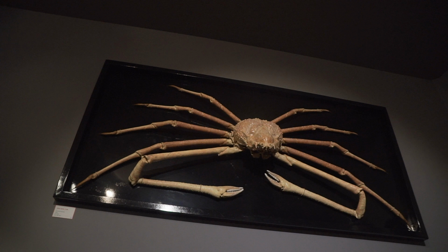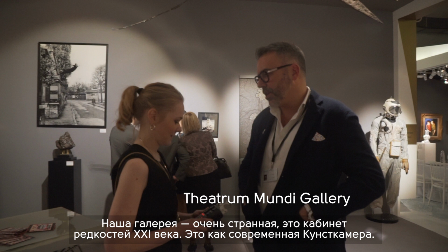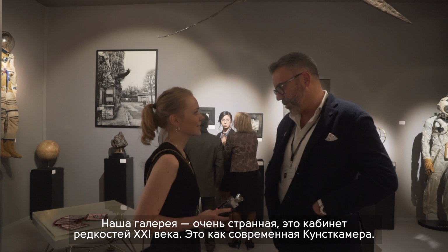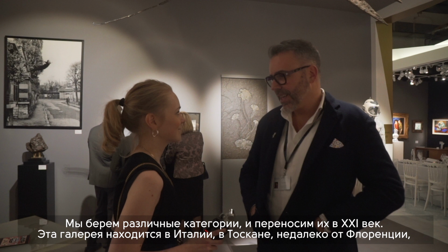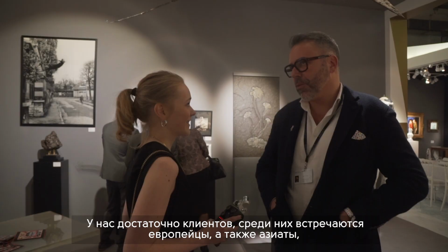This gallery is a very strange gallery because it's a 21st century cabinet of curiosity. So it's a new model of Wunderkammer and Kunstkammer. We take the categories Mirabilia, Naturalia, and Scientific Exotica, and we bring them into the 21st century. This gallery is in Italy, in Tuscany, close to Florence, and we placed it in a very old theater from the 16th century.